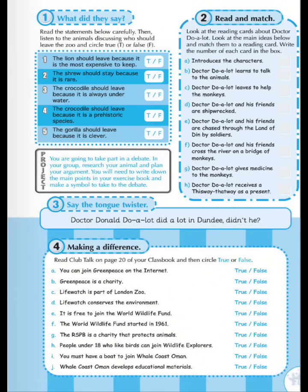Exercise number 1. What did they say? Read the statements below carefully. Then listen to the animals discussing who should leave the zoo and circle true or false.